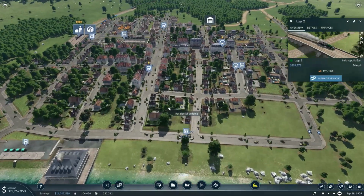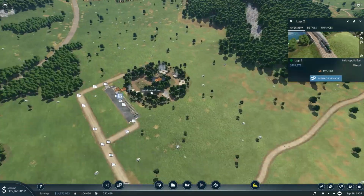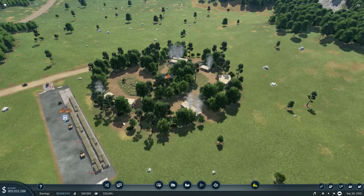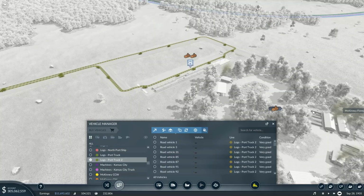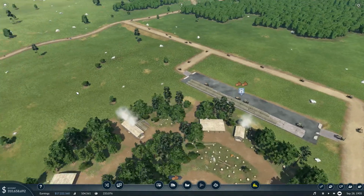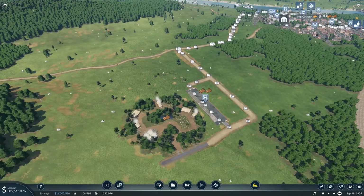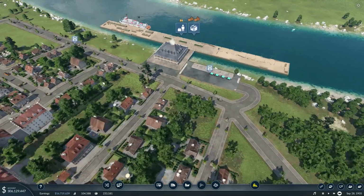But the throughput on these logs right here is absolutely bonkers. This forest is completely maxed out, but it's only getting a 93% transport rating. And I have, I think, let's see here. I have 60 trucks on this line. 6 times 6 is 36. That means I'm transporting 360. I don't know how to measure that other than that, but it's a total capacity of 360 on the truck line. And that's dumping it all onto the dock.